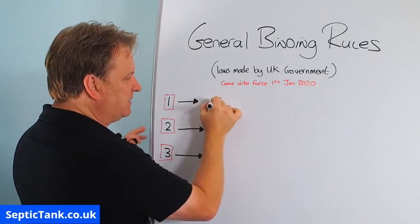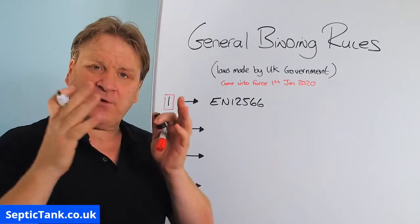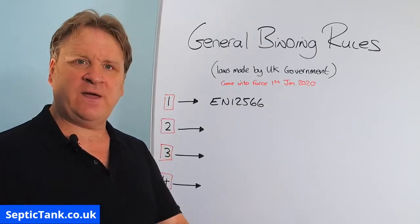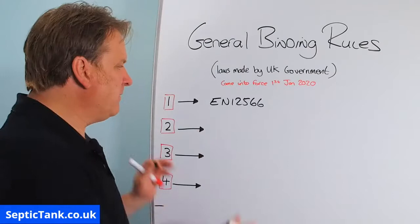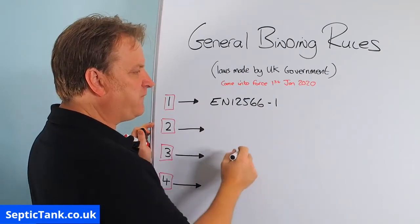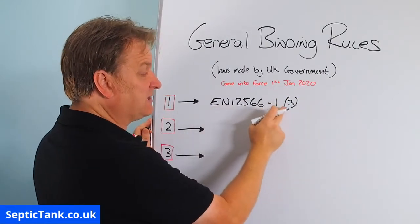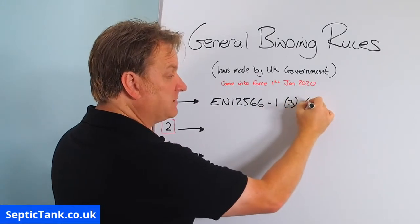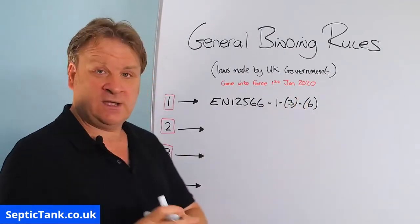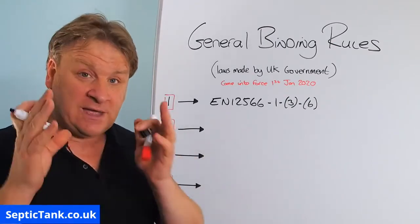And this certification is called an EN 12566. Okay, now depending whether you've got a septic tank, a sewage treatment plant, or a septic tank converter will depend on the certificate that the government issue you or comes with the product you've bought. So with septic tanks, it would be an EN 12566-1. If you had a sewage treatment plant, it would be an EN 12566-3. Or if you bought a septic tank converter, it would be an EN 12566-6.